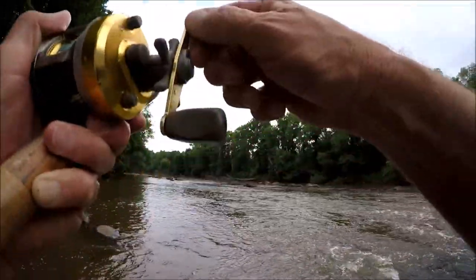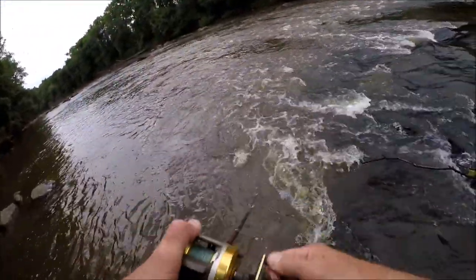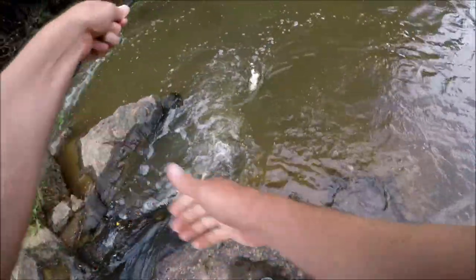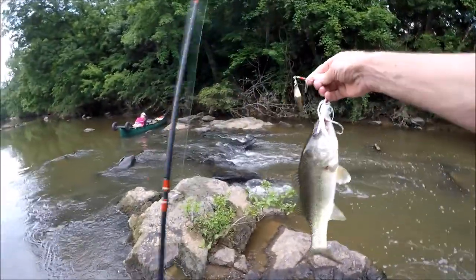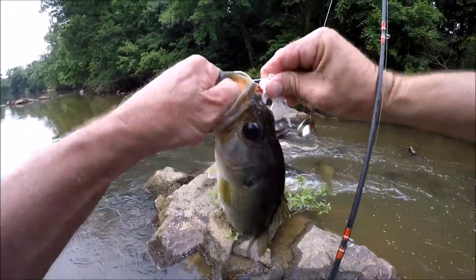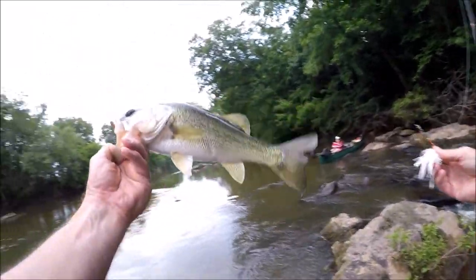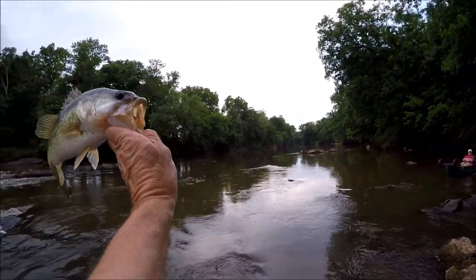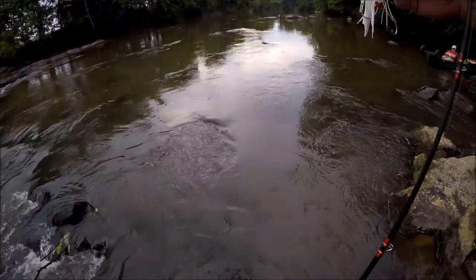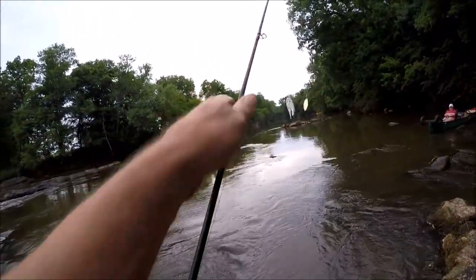Oh, another fish on. Another fish. Not as big as the last one. He's only about a pound. But I'll take him on that white spinnerbait. Right, go that way. Woo!